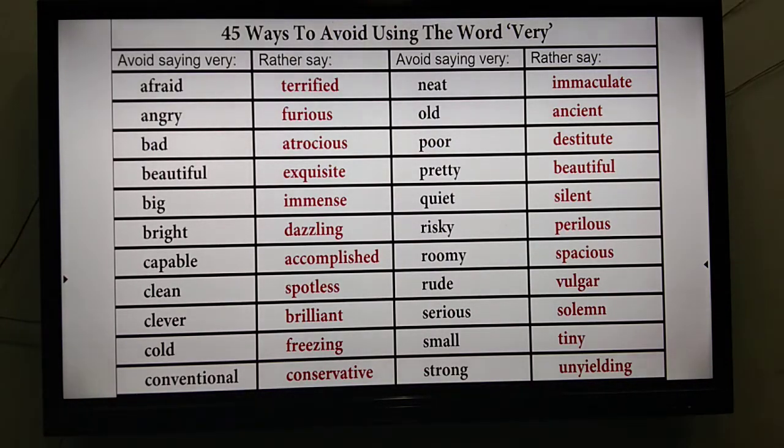Now, there are some ways we like to express a certain situation. For example, you may say, I was afraid. Instead of saying, I was very afraid, you can say, I was terrified, petrified, I was scared. So another way of saying afraid is terrified, petrified, scared. And please don't use the word very, very often. Instead of very, you may just write terrified. So if you are very angry, you may say furious. Don't say very angry, say I was furious. Bad, atrocious. Beautiful, exquisite. Don't say she is very beautiful, or that bracelet is very beautiful. You can say it is exquisite.